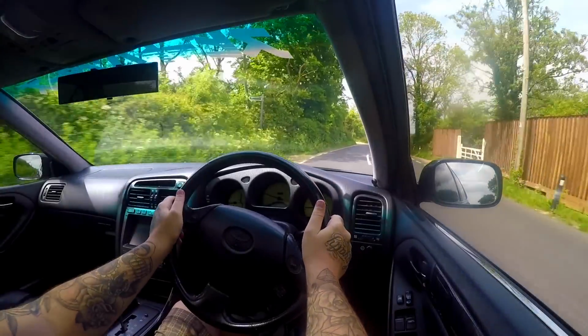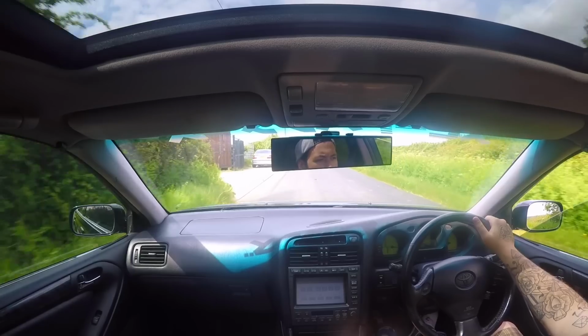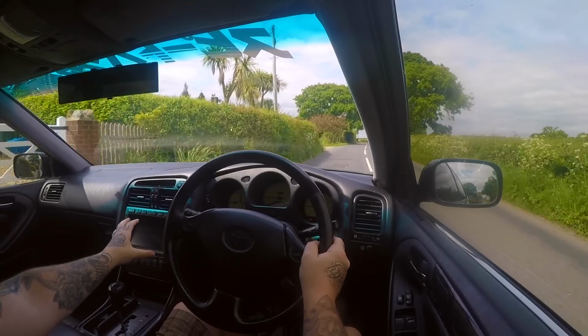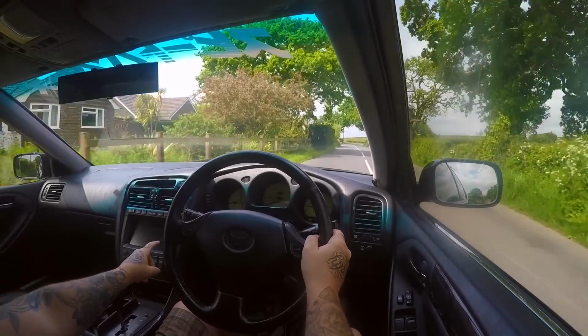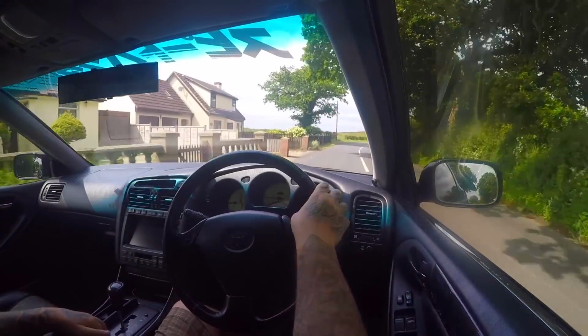I think there's just not enough of them on the roads today. And in here, I'm again partial to this car, so I love the cabin. I love the big screen with all your touch screen heating, cooling controls. You've got your heated seats down here. You've got a power button.